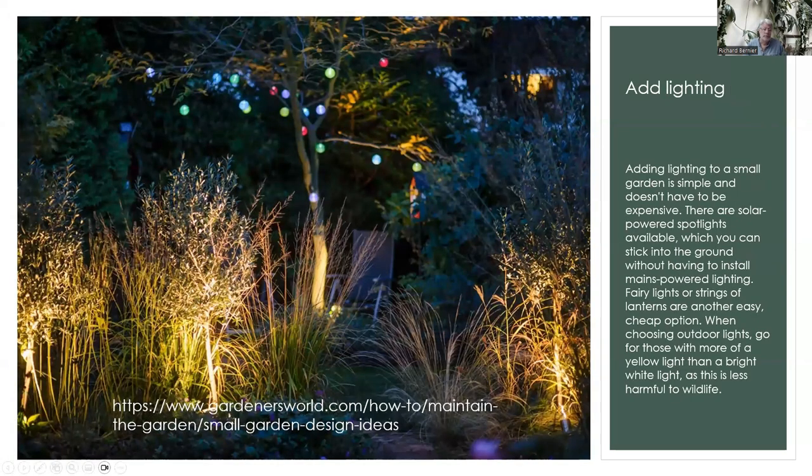Add lighting. Now you saw how I did the from-the-bottom lighting. It really does give a sense of drama. You can see how they've added Christmas lights to the tree just to warm up the space a little bit. And you can add solar powered spotlights, and they are available. Look for a good one though, if you're going to get that, because some of them will last only a season. And that'll be about it.